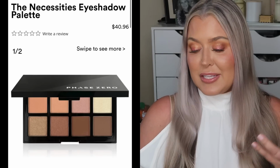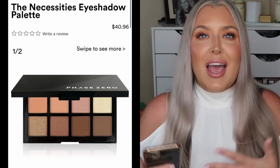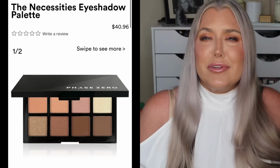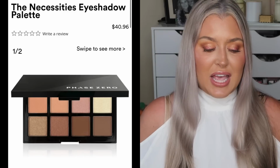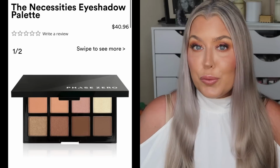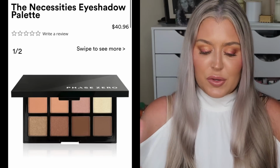But anyways, as far as this palette goes, it looks like it's an 8-pan palette of nice, beautiful earth tones. And I think it's beautiful, especially with, you know, the summertime bronzy eyes. It's just absolutely beautiful. So this is actually called the Necessities Eyeshadow Palette, and it may be new. I'm not 100%. I don't see any reviews over on their website. The swatches look really pretty.